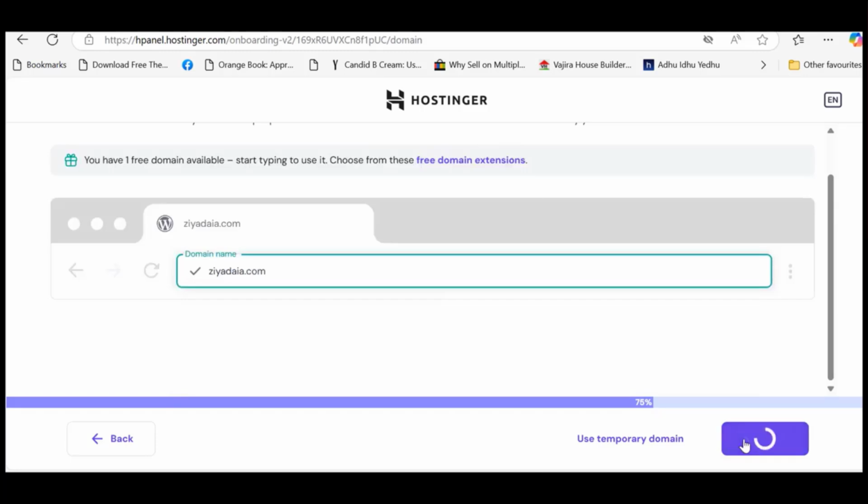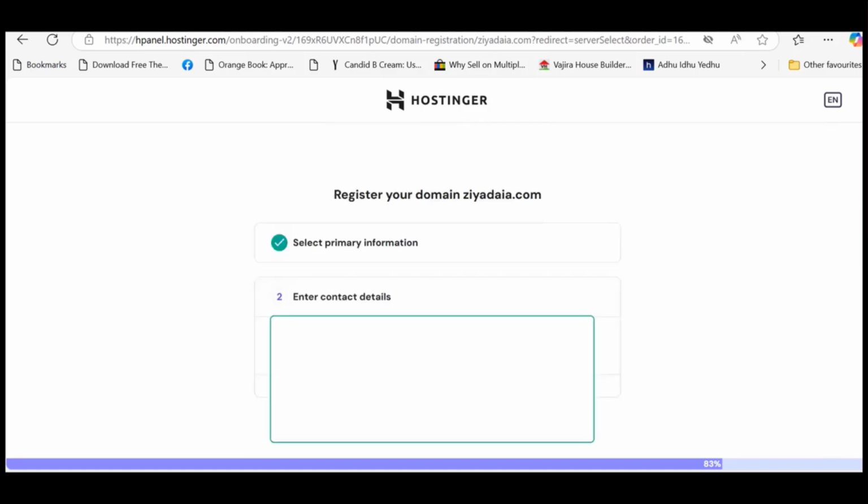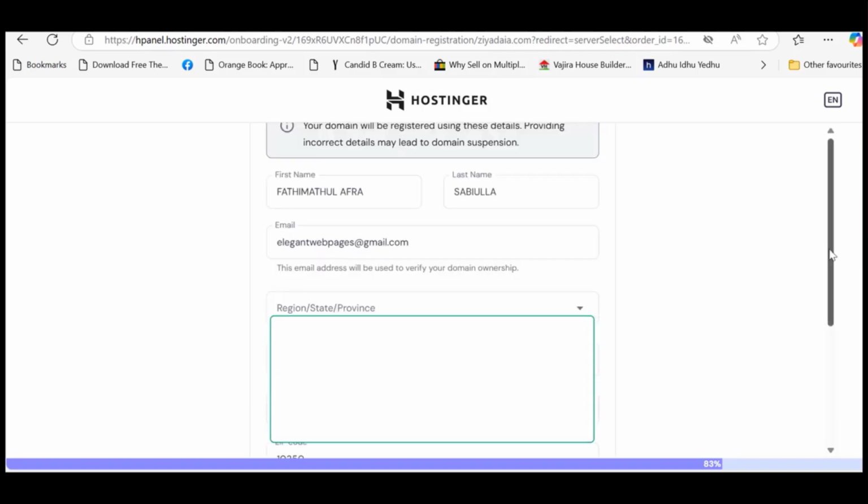Now click next. Okay. Now it will ask you to register your domain name. The primary information is a personal or the company or organization. So I am giving this as a personal. Then click next step. Here it will ask you to fill up the detail.